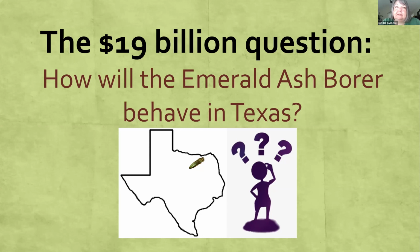Previously, as I said, the ash borer was found in the upper Midwest, and there's not a whole lot about the upper Midwest and their ecology and climate and distribution of trees or whatever that translates well to North Texas or Texas. So we don't know, even though they have almost a 20-year head start on us in terms of research and treatments and behaviors, we don't know exactly how well that is going to translate in Texas, considering that we have less than 2 years experience with the ash borer here.